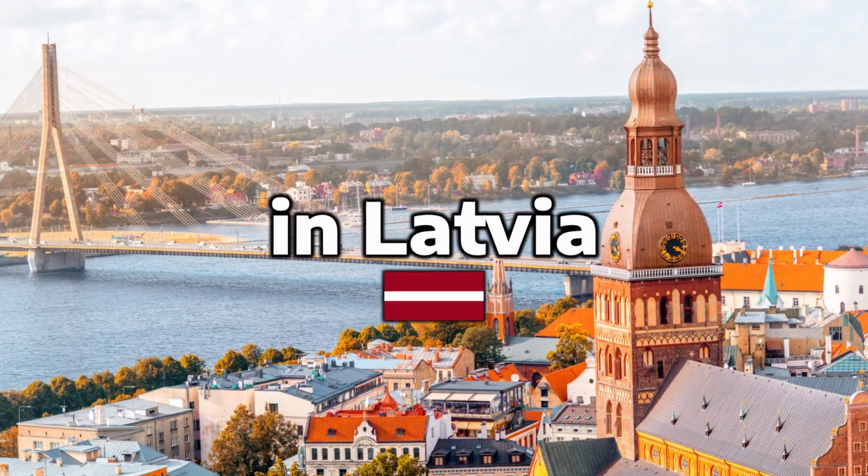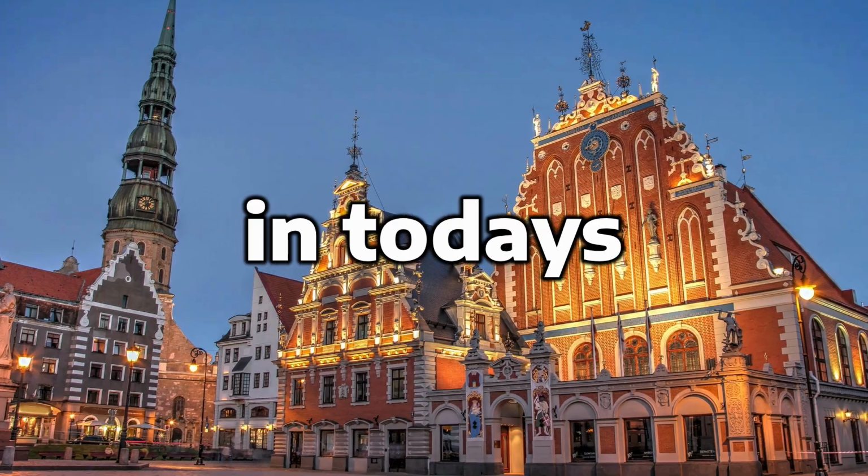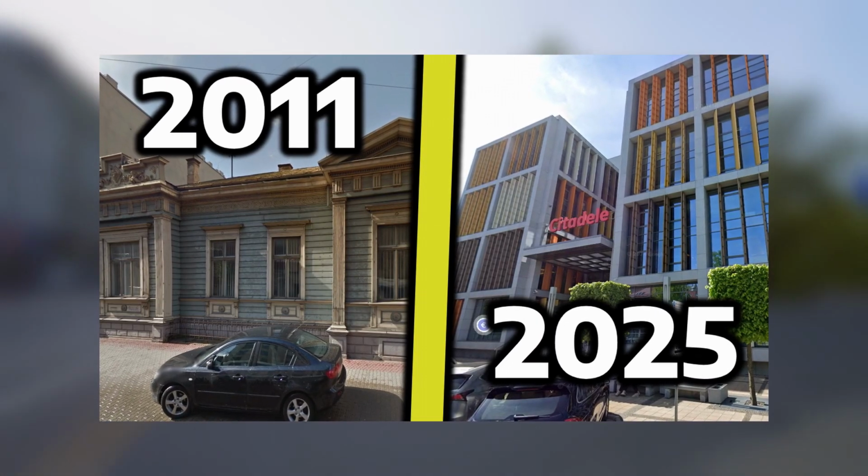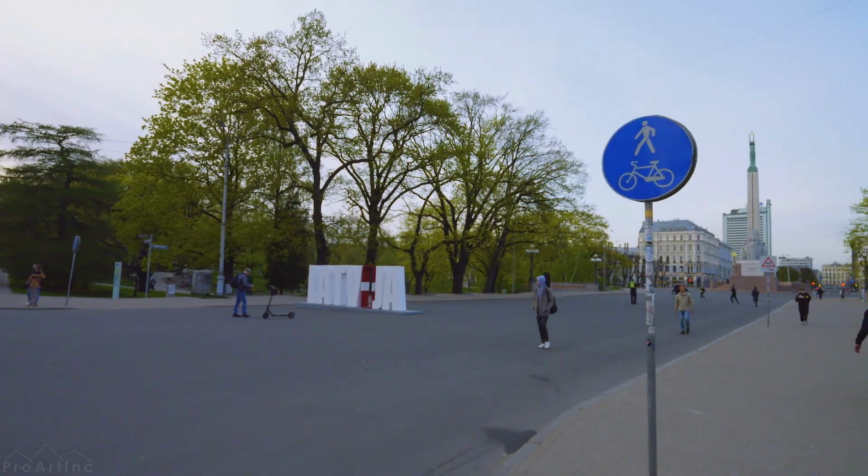The city of Riga in Latvia has seen an amazing development. In today's video, I want to make a comparison of what the city used to look like back then and what it looks like today. So now let's get into it.